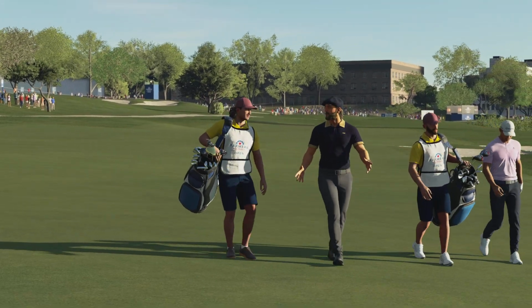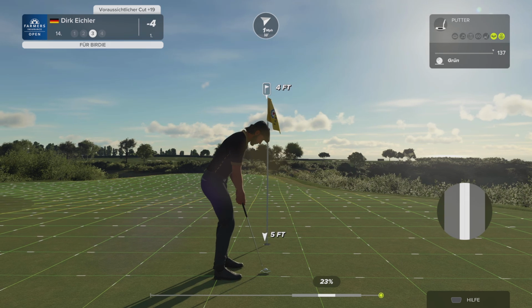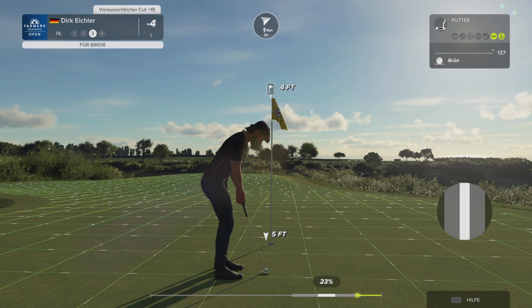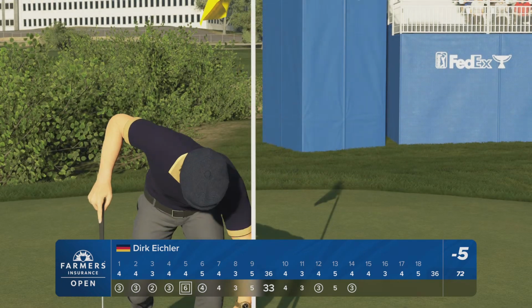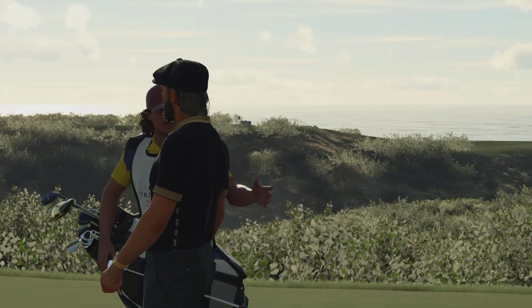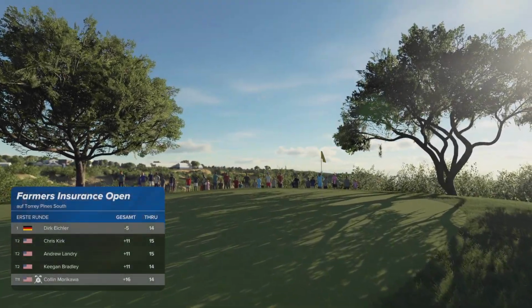Luke, nothing gets past you. Yes, this kid is a stud. Pretty straightforward 4-footer coming up here. Well done. Take the birdie. And with that, he'll move to 5 under par. And still in top spot after that hole.